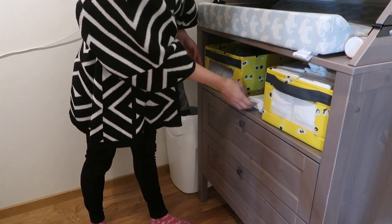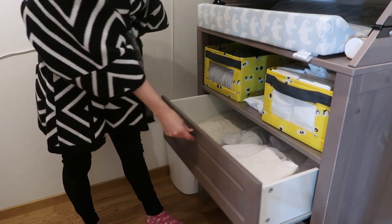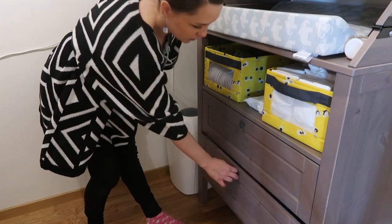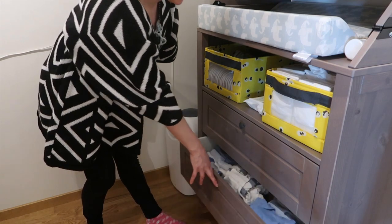So to me it's come in handy, even though I know that lots of people say you don't need it. I'm pretty sure you don't, but I think we will actually get a lot of use out of it, and I think I will be using it a lot.